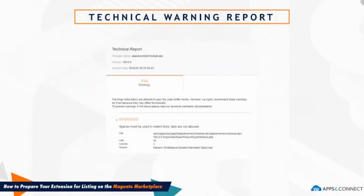Now I've given some examples of the warning reports and also the process of submission. In the meantime, you're also getting a report from the Magento Marketplace. I've given an example here. This is basically a technical warning report. Over here, you can see it has given you certain warnings, that is 194 warnings.